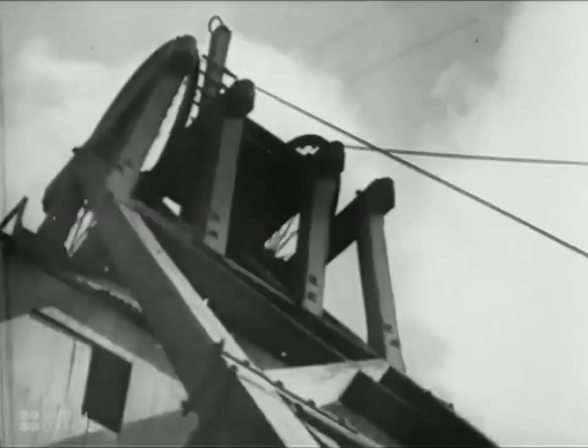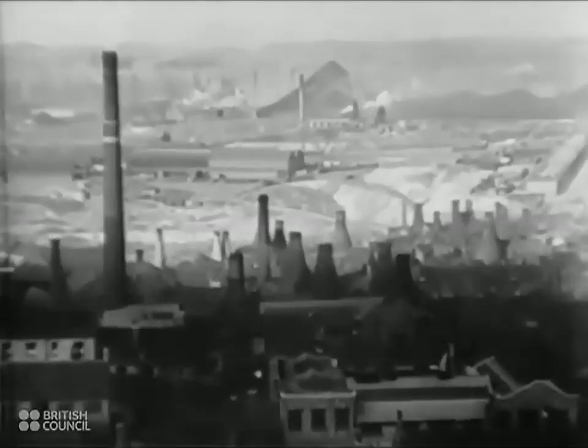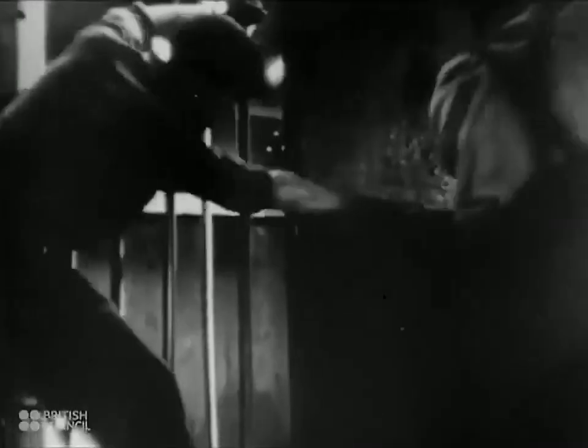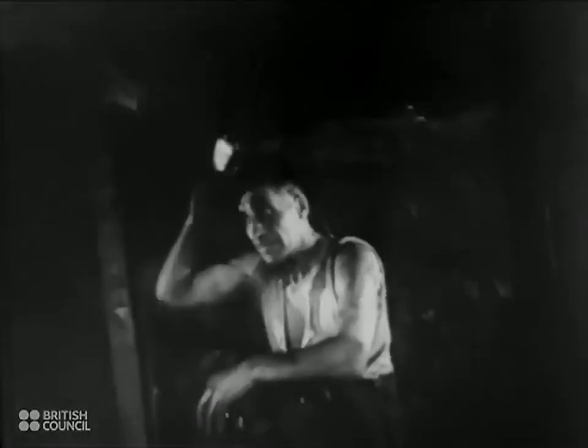At home in the industrial areas, there were 3,000 coal mines spread across the countryside. These mines employed 1.25 million men. In Britain, there were coal mines, giant industries, and busy towns. But all had been created with little thought for the country as a whole, for its social amenities.